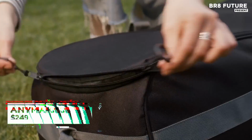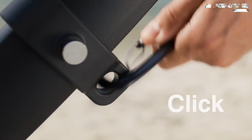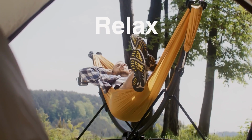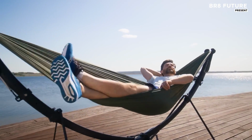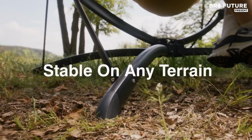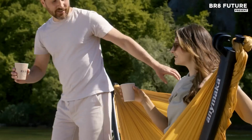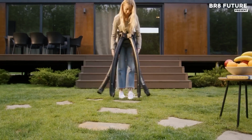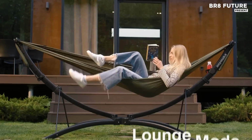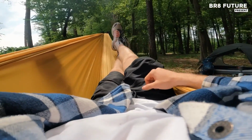Forget the hunt for the perfect pair of trees. With the Animaka portable hammock stand, you bring comfort wherever you set foot, be it sun-baked shores, rugged trails, or your own backyard. Designed to be as adventurous as you are, this stand unfolds into instant relaxation with its intuitive snap-fold system. In just seconds, you're lounging without tools, knots, or frustration. Whether you're reading under the sun or stargazing at night, you control your position with precision.